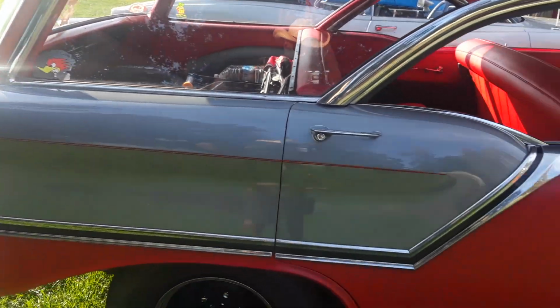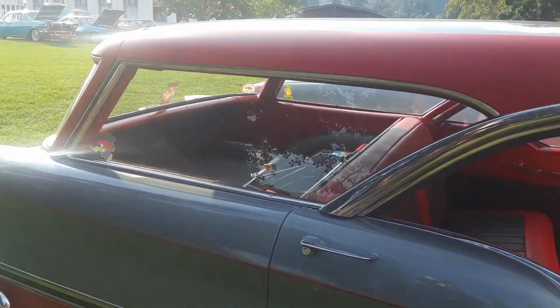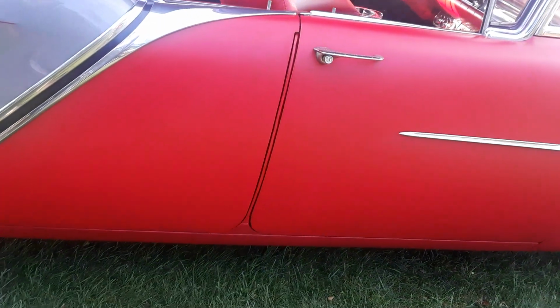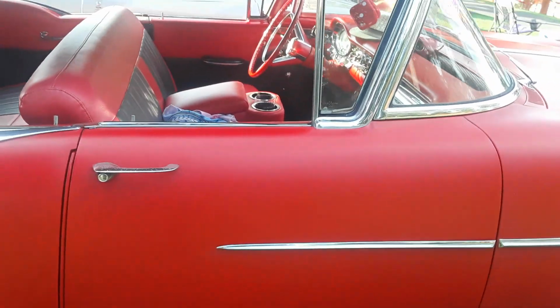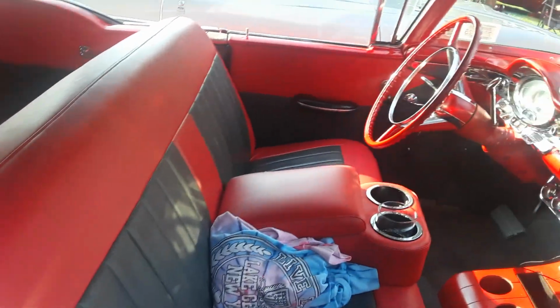Oh, it's red, but it's flat. You know? It's red, but it's flat. Yeah, yeah.